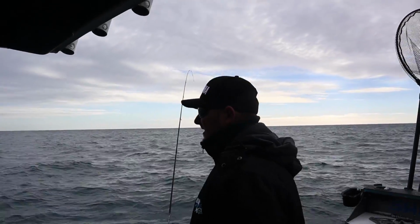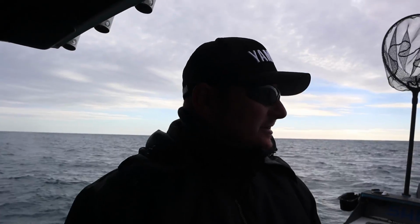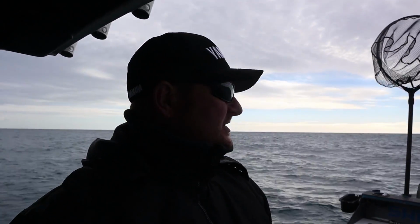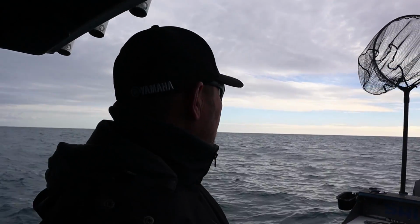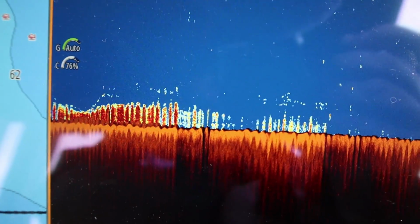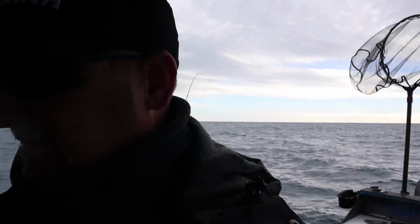Right, so it's deteriorated now. We left up top. It was pretty shoddy up top, wasn't it, Dan? And now that nor'easter's kicked in. It's probably doing 12, 13 knots now, and it's pretty rough here. We're having another drift, good sign anyway. So we're going to see if we can get Dan a fish for the day.